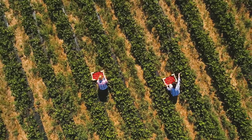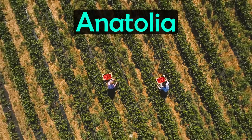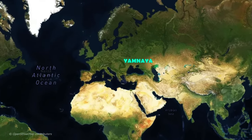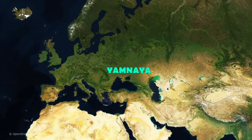The arrival of the first farmers into Norway saw an influx of ancestry from around Anatolia, as we know that the early European farmers originally came from Anatolia before spreading across Europe. Now, the third component in the ancient genetic history of Norway is the introduction of steppe ancestry that's connected to the Yamnaya culture of the Pontic-Caspian steppe, a region around Ukraine, that was introduced during the Bronze Age into Norway.